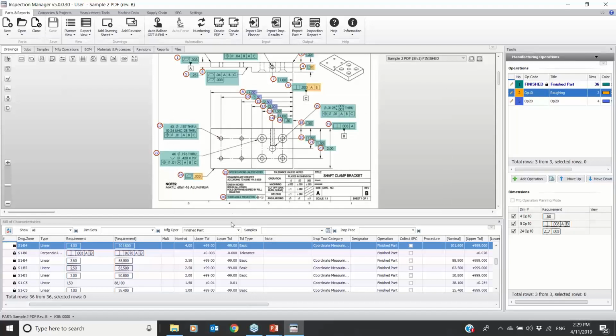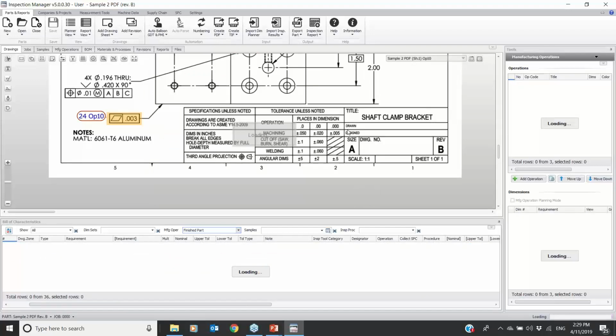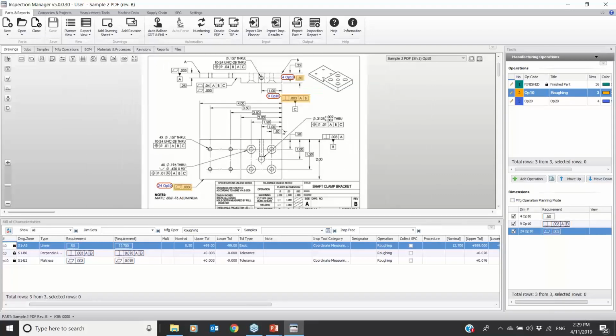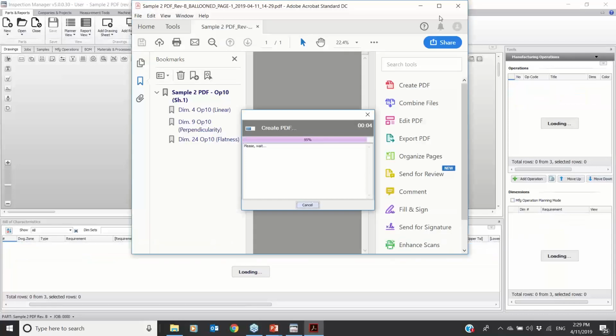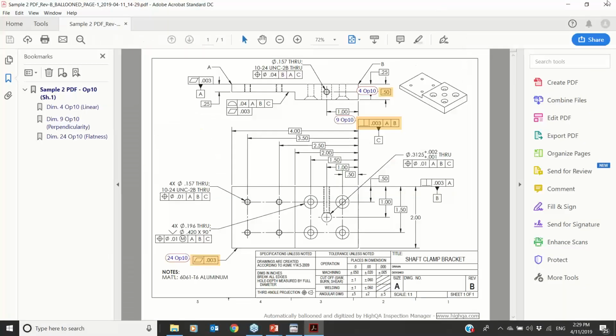But now what you can do is actually go here and say, okay, I would like to create an inspection sheet for each operation. So what you see here when we take, oh, this is operation 1, right? So the print is color-coded only for operation 1. I can go and create PDF, my operation 1, right? And here's my PDF. Okay, as you see it here. And again, I close it. I don't need to save it. It's already in the database.